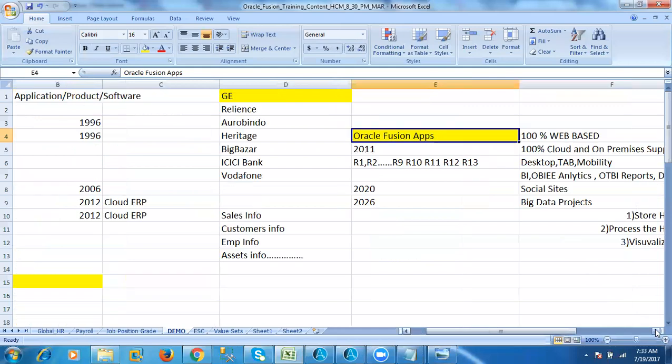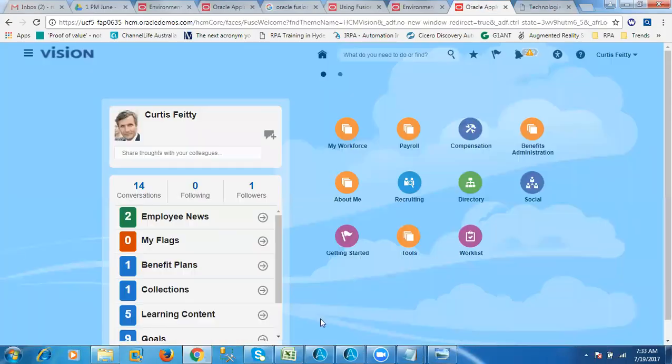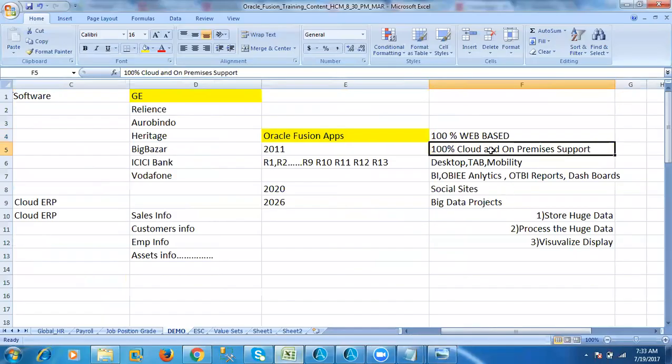And this Fusion application is 100% web-based. It's purely web-based, we can say. A complete application can be accessed from desktop, tablet and mobile. And when we talk about 100%, it has cloud and on-premises support. So if a client wants to go for cloud or on-premises, he can go ahead. I will explain now what the advantages and disadvantages are of cloud and on-premises. We'll talk about it.